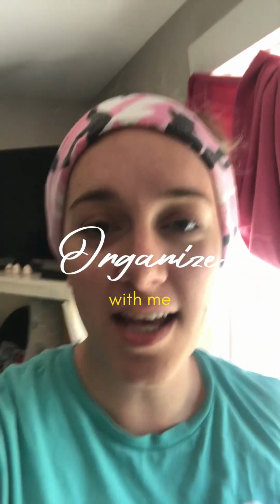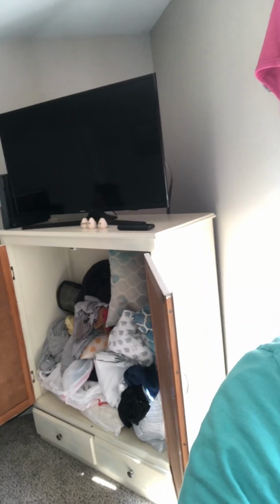Hello friends, today we are going to organize this cabinet right here. This is acting as our linen closet, but obviously it's not fully functional because we always have to dig through it to get anything we want. So join me as we organize this now.